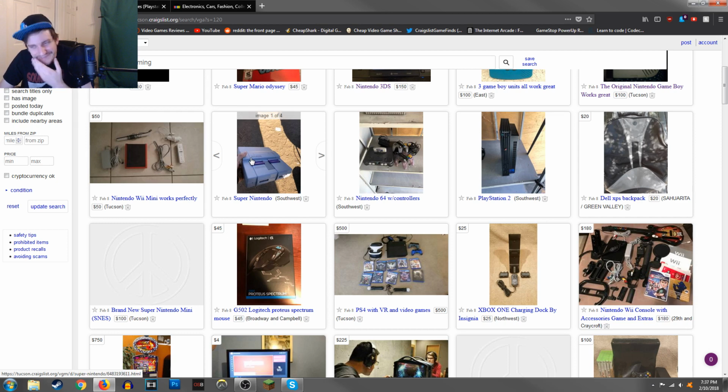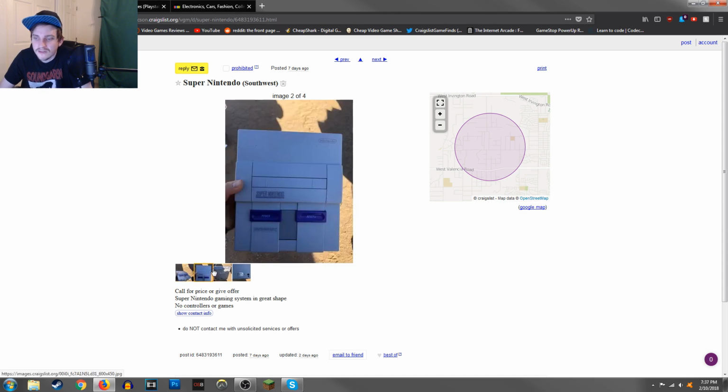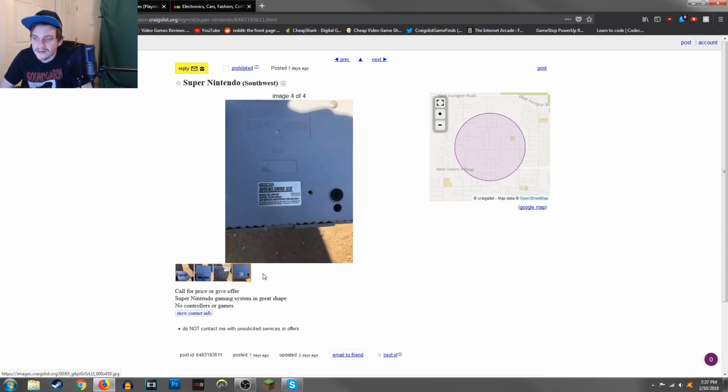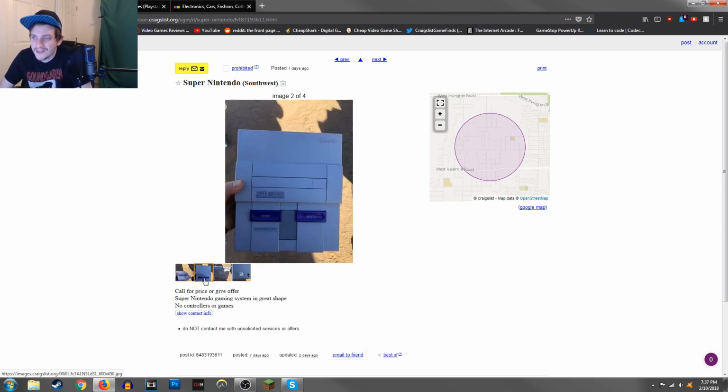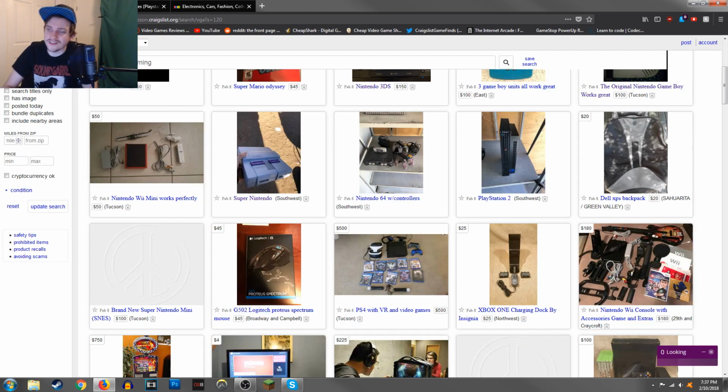Okay, there's... What is this picture? Some of these pictures are questionable. I mean, look at this. They don't have a price. There's no controllers. There's no games. I don't think there's any cables. You have to call for a price. That's ridiculous. I mean, it's in decent shape, but why are you taking the picture outside? Why is there dirt in the background? That's what you don't want in the system. Why would you be advertising your system near the dirt?